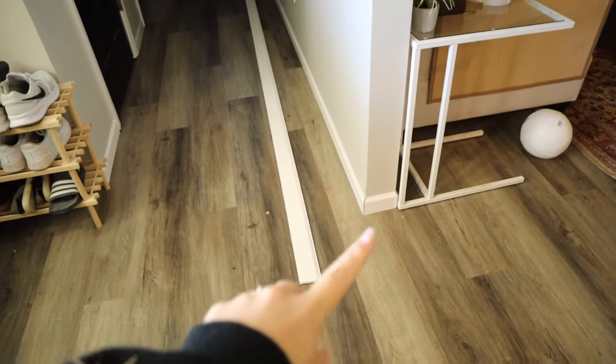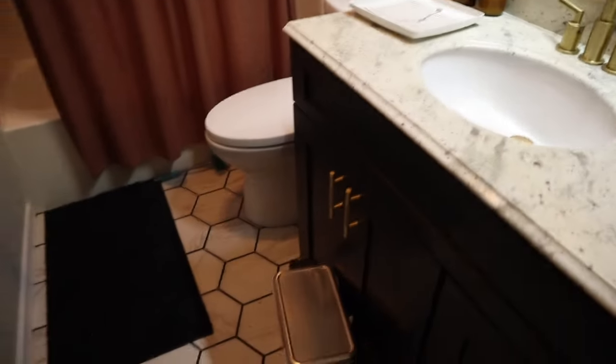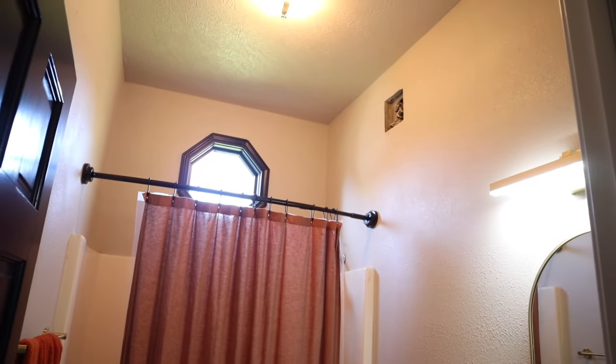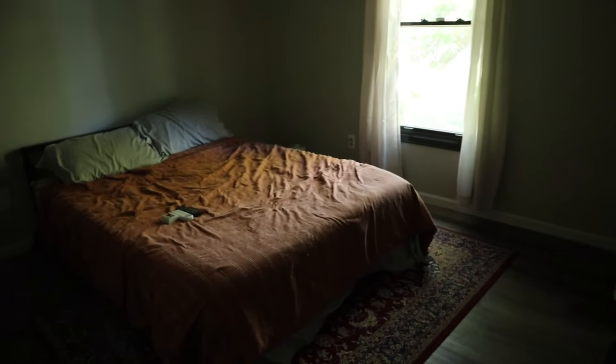Yay! We were missing trim here and just got that put on today. Same with this bathroom. We were missing trim. Finally got that all done. Oh my gosh, it looks so good. I haven't even seen it done yet. This bathroom, I think I've already shown, but I'll just show it again because, oh my gosh, crazy. Oh, I still need to put that up there. This room has been done, but I just don't remember what I've showed or not.